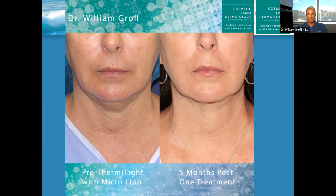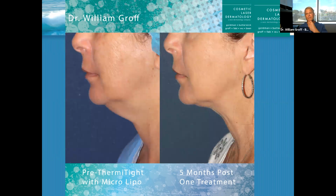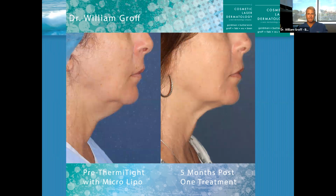Here's a 58-year-old patient that I treated. Again, you can see the fullness here. And that's 5 months after treatment. Different angle, same patient.